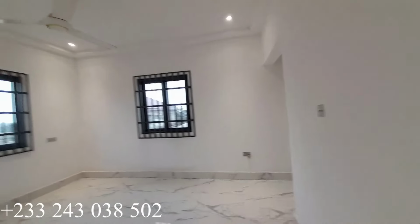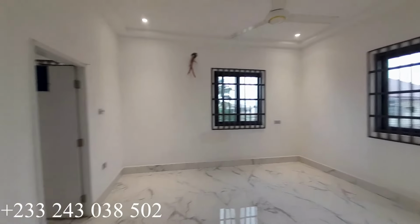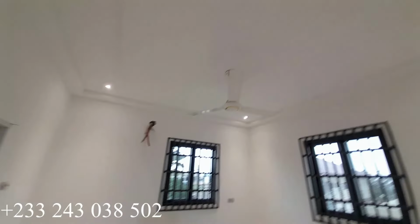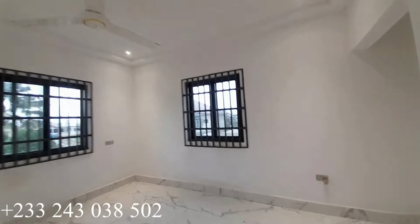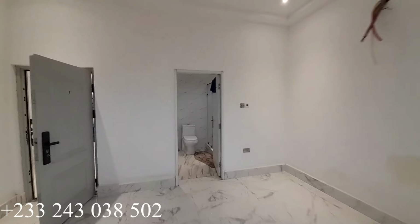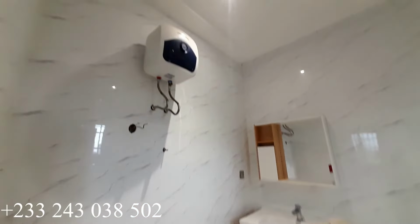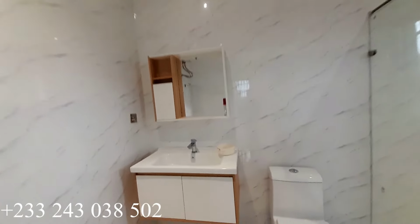So sorry, this is the third bedroom, and on entering you have a very spacious and nice bedroom, and we have its washroom right here. That is the connection for air conditioning, and then a small wardrobe area right here, just a single wardrobe area. Okay, and its washroom is here. This is the washroom for this particular bedroom. See the water heater, mirror and sink, toilet seat, and then a bath area.